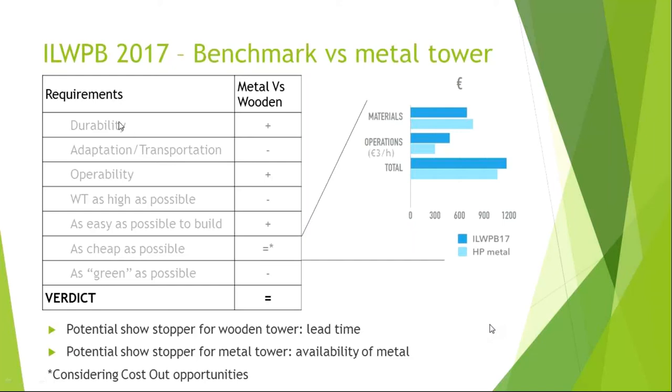Which are the other requirements? Durability. The tower has to last. Our figure in mind was around 20 years. We believe that probably wood is not as reliable as steel and requires more maintenance. So probably you have a plus for the metal compared to the wooden tower. Adaptation and transportation, however, you got a minus for the metal. The main reason for this is that we have a modular wooden tower. You can disassemble the wooden tower. You can transport it more easily than probably a 10 meter metal pole.